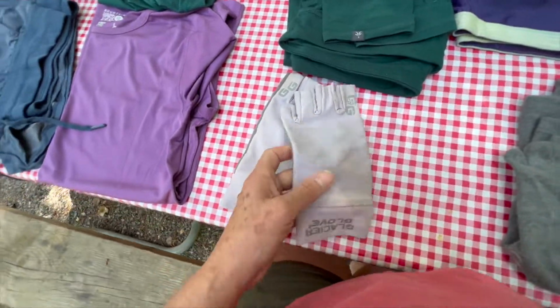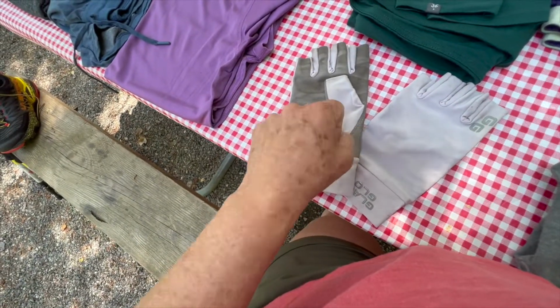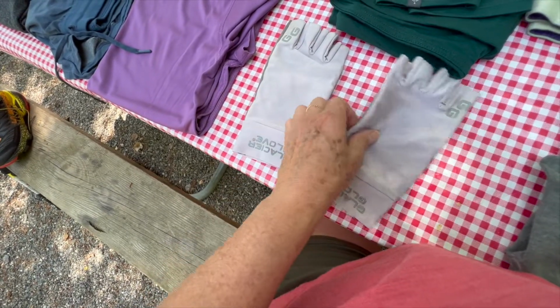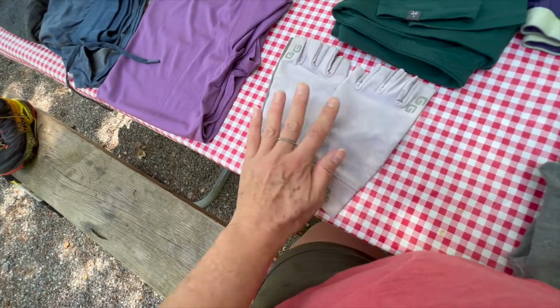And then also, before I left the PCT, I got sun gloves. You can see I grew up in Florida. I say I've got like 80-year-old hands. I didn't use sunscreen, spent a lot of time sailing and that sort of thing. So I'm trying to protect my hands now for what it's worth.